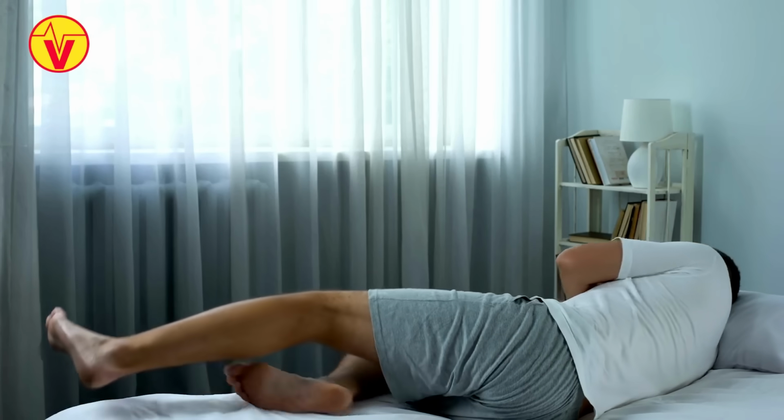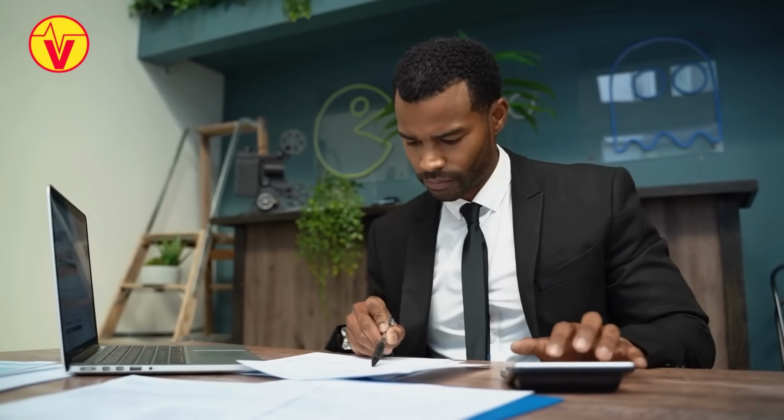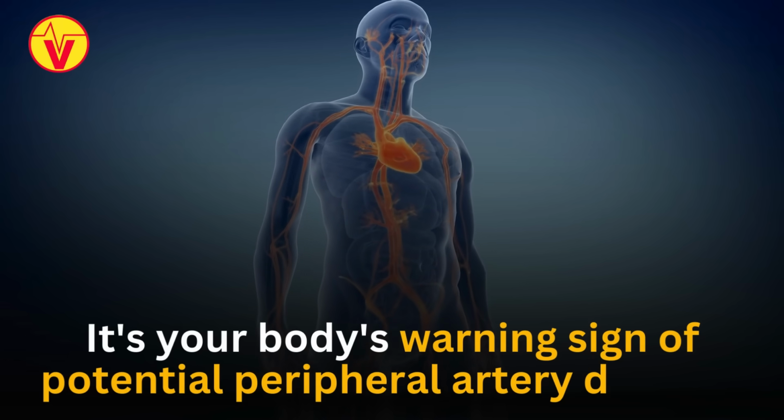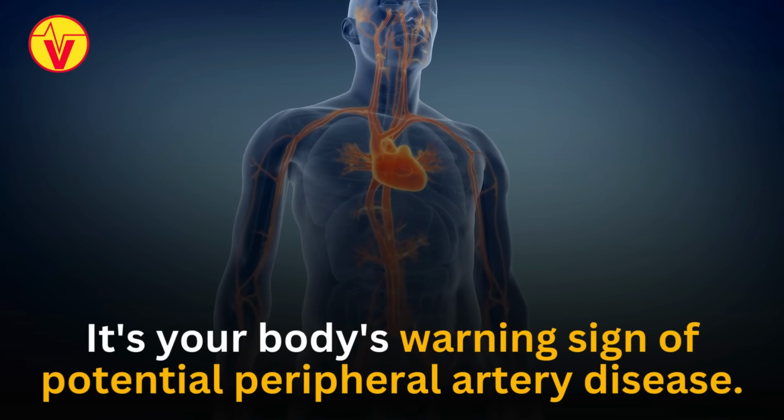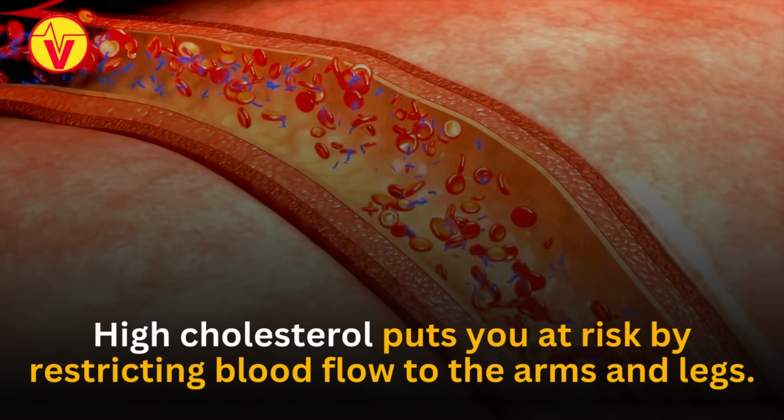Numb, tingly hands and feet are most common at night in bed or anytime you sit or stand for long periods without moving. It's your body's warning sign of potential peripheral artery disease. High cholesterol puts you at risk by restricting blood flow to the arms and legs.